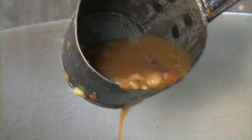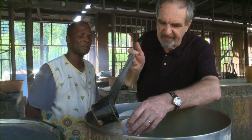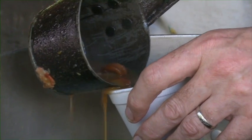And we got some spinners. There's the pieces. See those red pieces? They're right there on the edge. That's the cow skin there, right there.